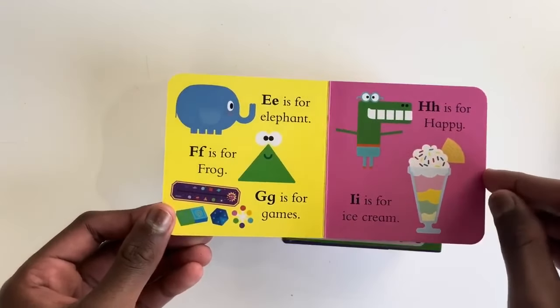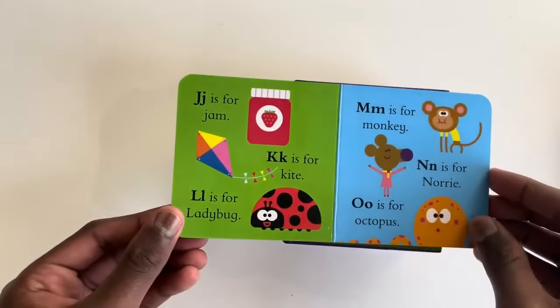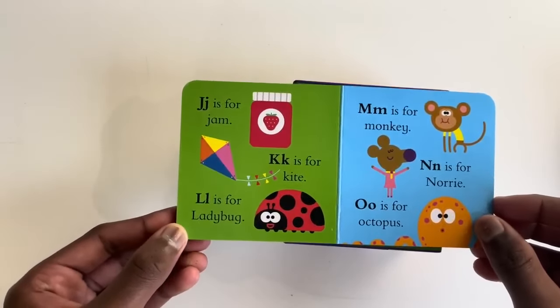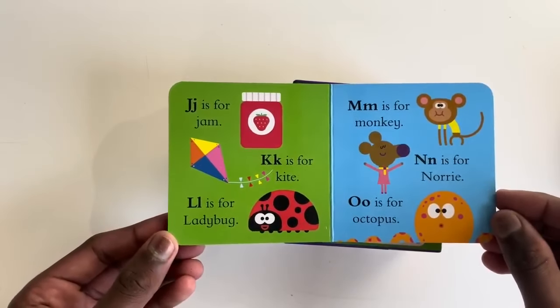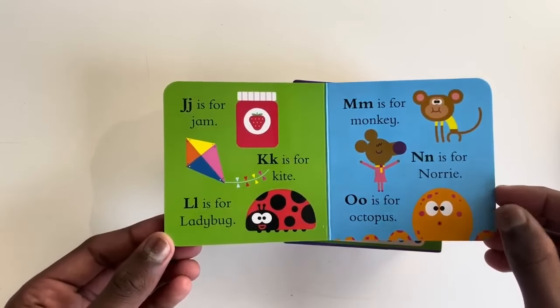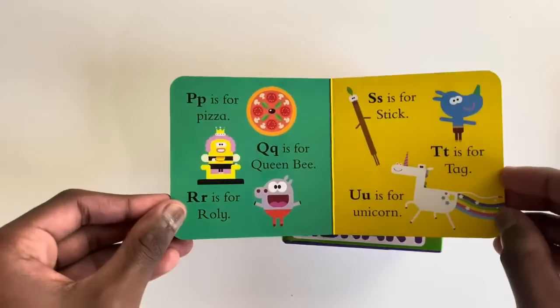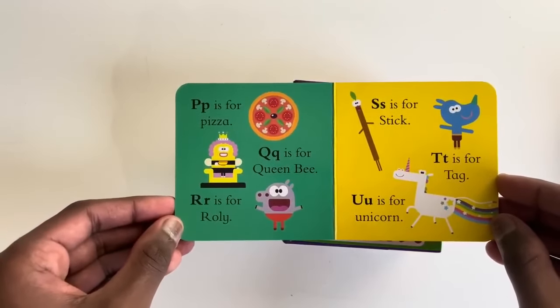I is for ice cream. J is for jam. K is for kite. And L is for ladybug. M is for monkey. N is for nori. O is for octopus. P is for pizza. Q is for queen bee.